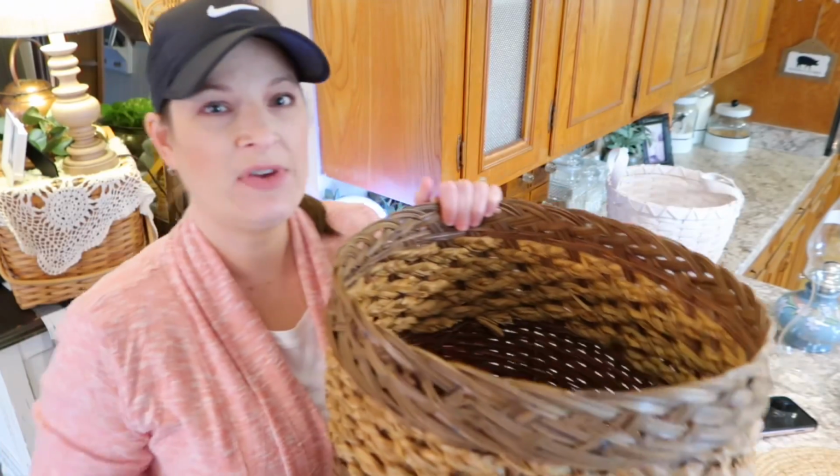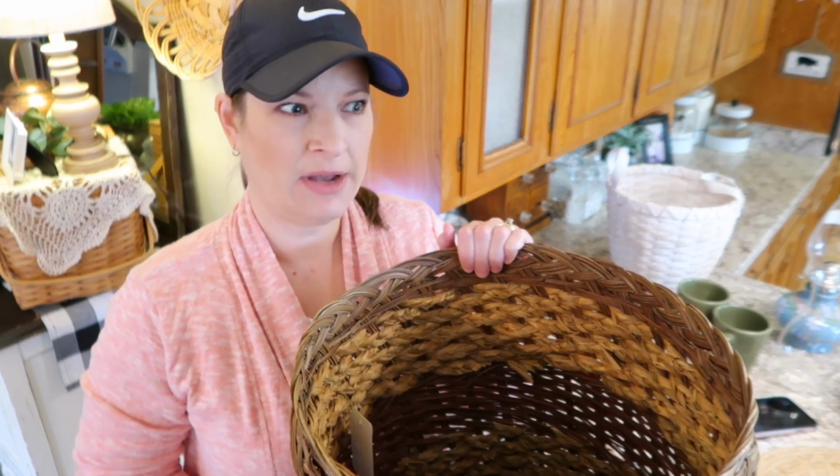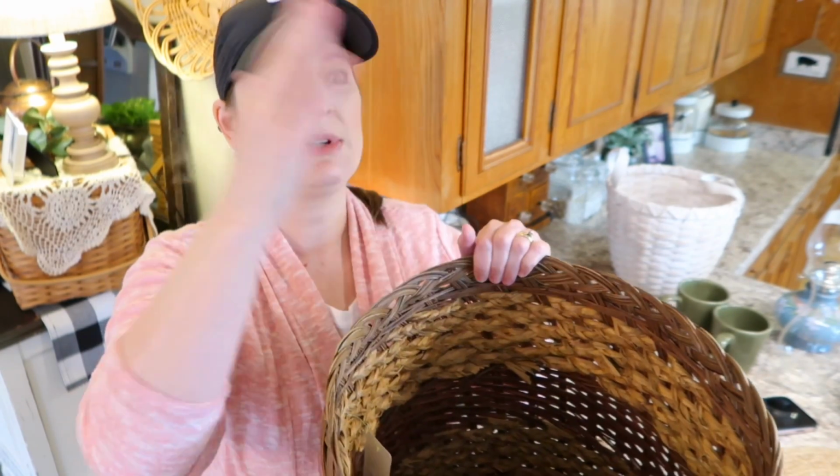So I love this. I have a huge plant out on my patio. I forget what it's called. I'll have to shoot y'all a little shot of it. It actually belonged to my grandmother, and I have been keeping it alive for almost 20 years now. I have to keep replanting it and it keeps getting bigger and bigger.